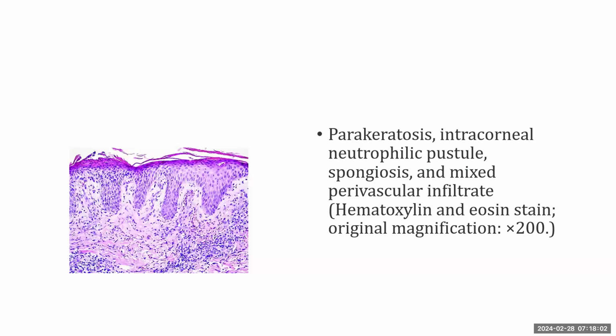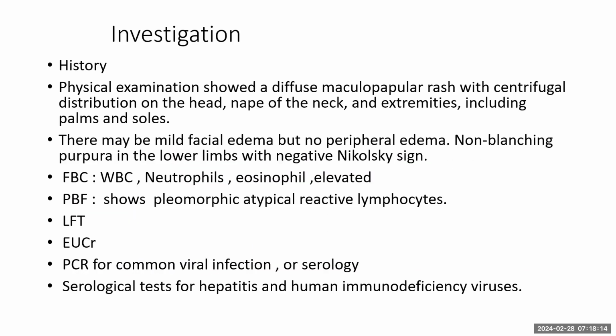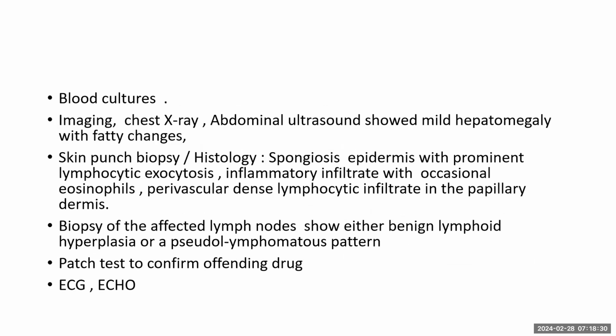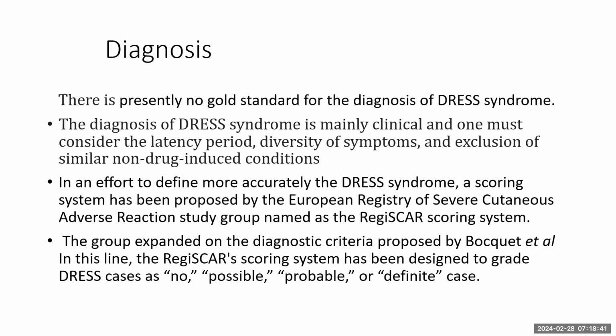Now, the investigations, as mentioned: history, full blood count, liver function test, PCR, serological tests for hepatitis and human viruses, then blood cultures where infections are suspected, imaging, chest x-ray, then biopsy of the lymph nodes, then patch test to confirm the offending drugs, then ECG and echo.